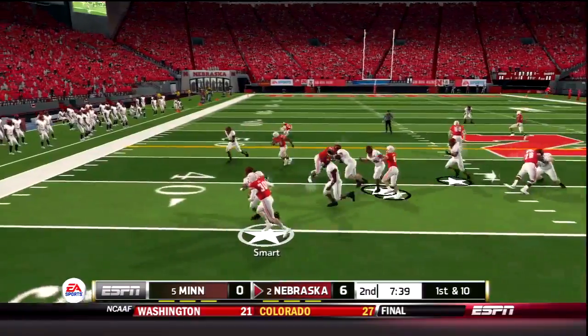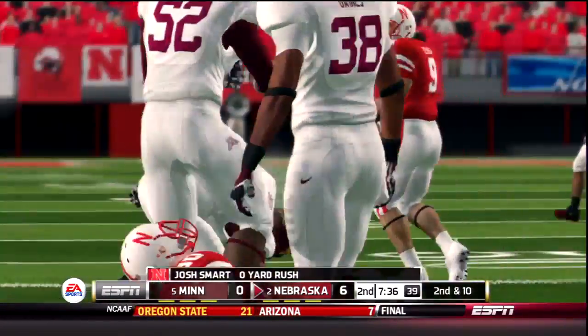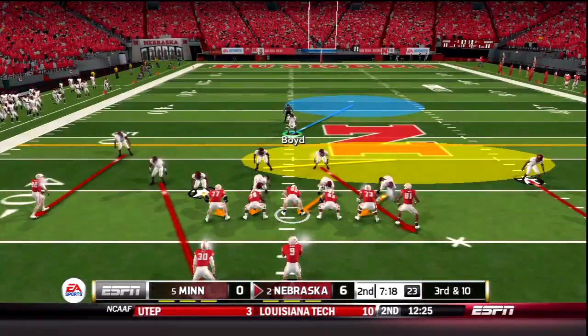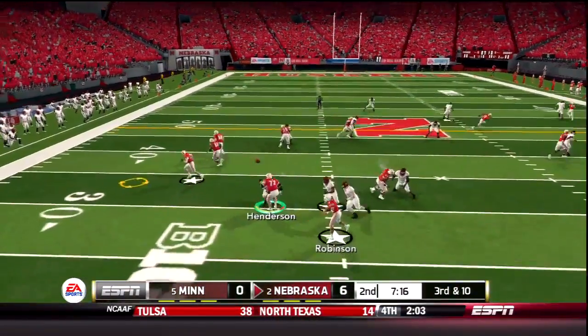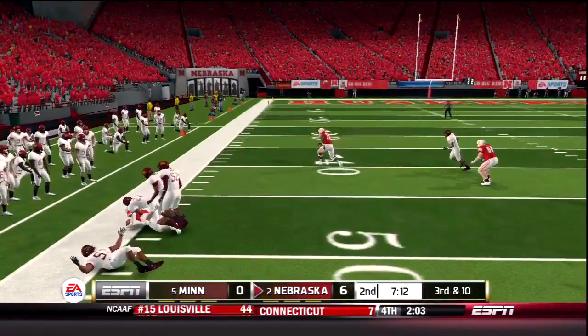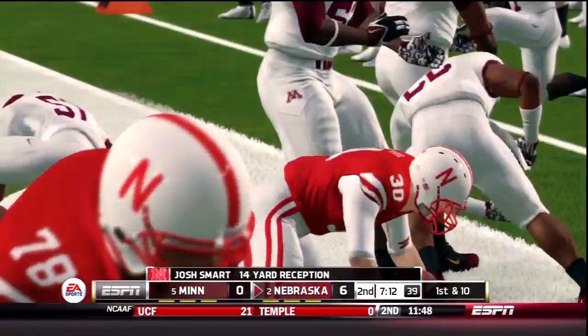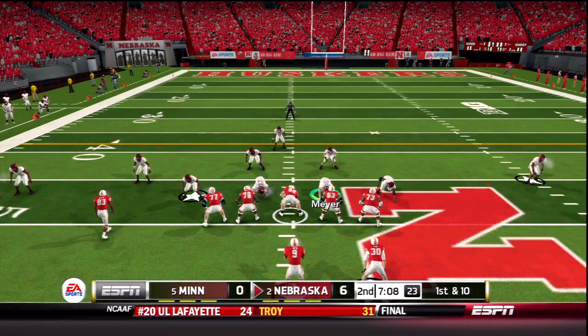Smart on the carry as Nebraska's drive begins. He broke 1 tackle, but here comes the rest of the defense, and Smart ends up with nothing. Corey Boyd, the lone high safety on 3rd down and 10. It's a screen, and the Gophers aren't prepared. It's Smart on the outside. First down is picked up. It's a gain of 14. These screens will continue to hurt us if we can't get in position sooner.